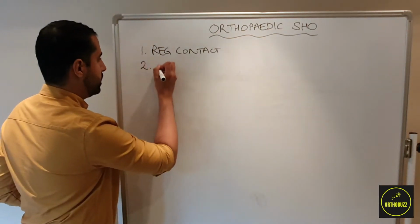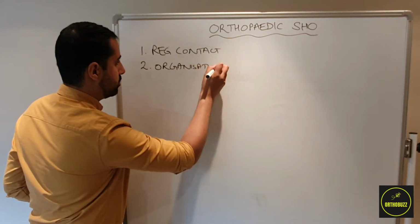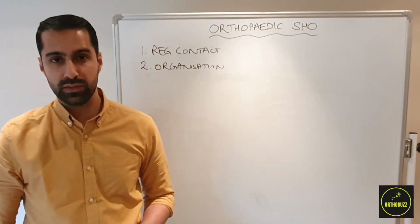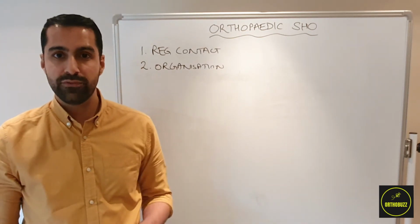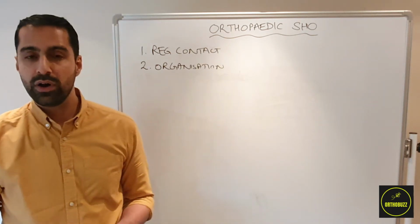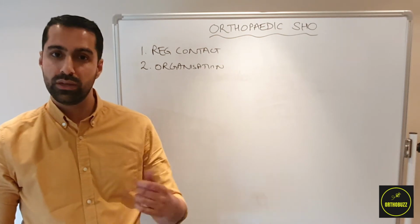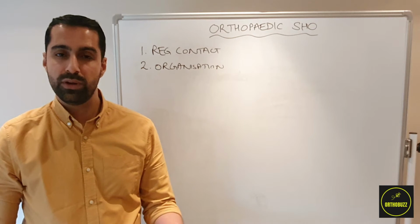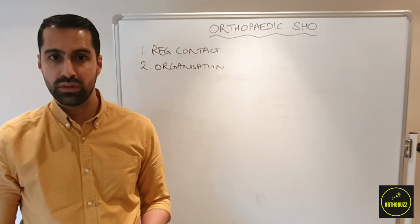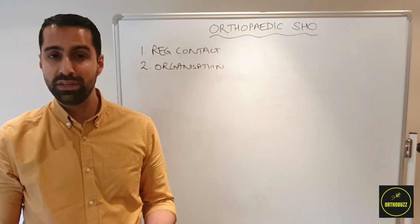The second point is organisation. This is key in any job role in medicine, and especially in orthopaedics. You may be very busy, and therefore at the beginning of the day, I'd recommend getting a sheet that I would divide into different sections for the patients seen in different environments, such as patients referred from the emergency department, patients seen as trauma calls, patients referred from the ward, and so on. This will help you to put patients in the correct areas and ensure you don't miss anyone.